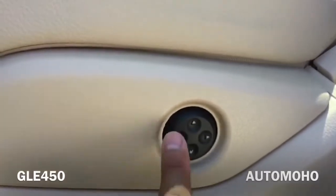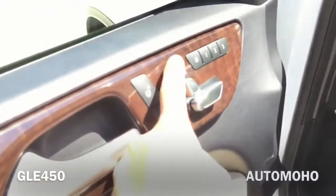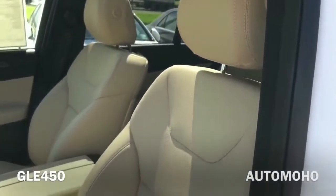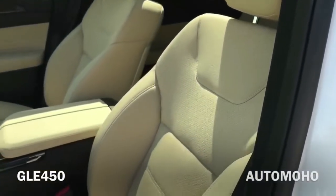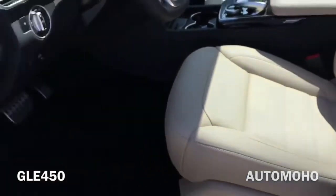Both front seats feature 14-way power sport front seats with memory and 4-way power lumbar support. A memory system for each front seat records 3 stored positions with 1 touch of a button. The driver seat memory also includes power steering column as well as side mirror positions.